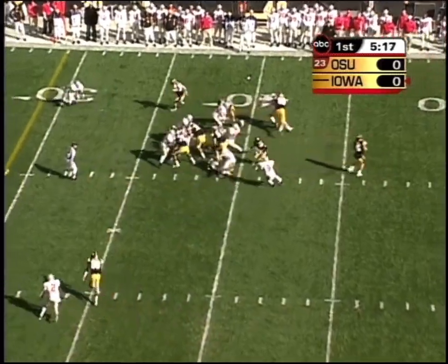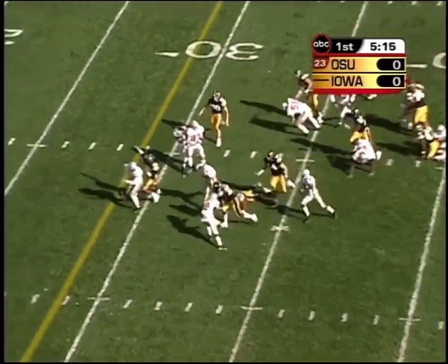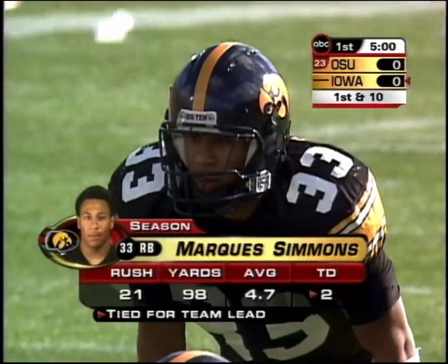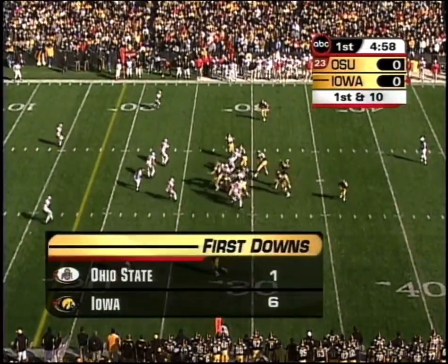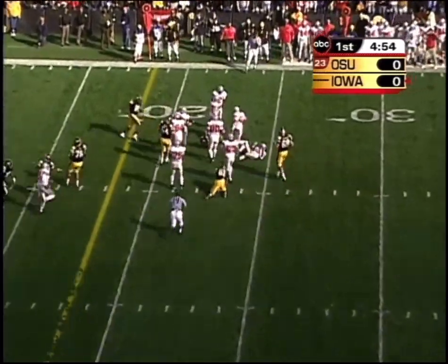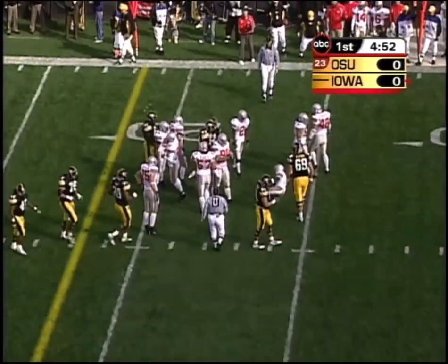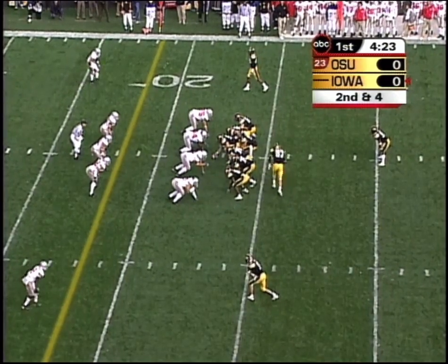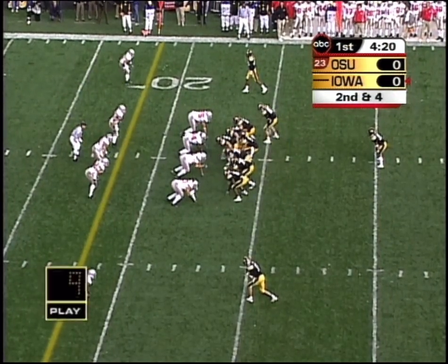On the ground they go. Simmons breaking tackles. Simmons might have another first down. Whitmer, they're not putting the pressure on him. Right. They've thrown the ball. Here's a wide out screen to Hinkle. Hinkle got a block from Jackson, the tight end. He held on to this ball, got down to the 23-yard line. Iowa's driven down to a second down and 4 at the Ohio State 23.